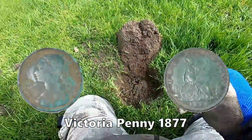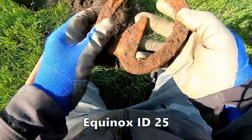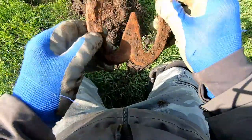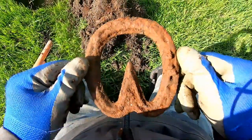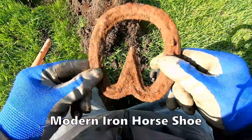Right. That's one horseshoe. Different design, that, isn't it? Modern. But there you go. I have no idea if it's good to find that or not, but that is one big horseshoe, different design, very big.